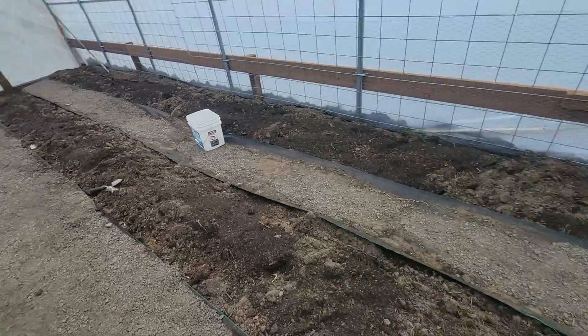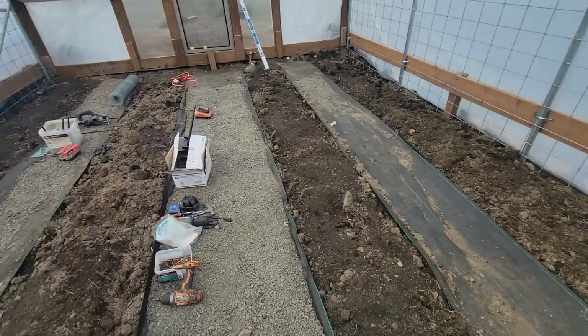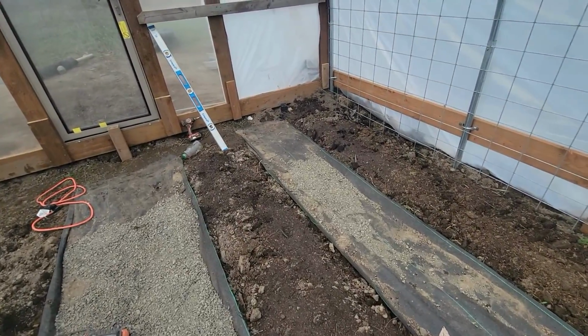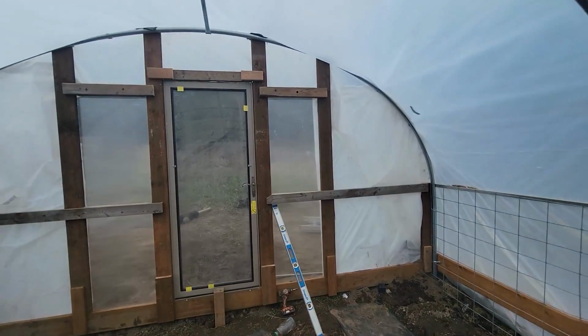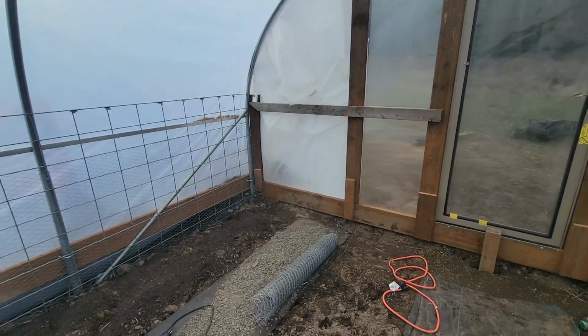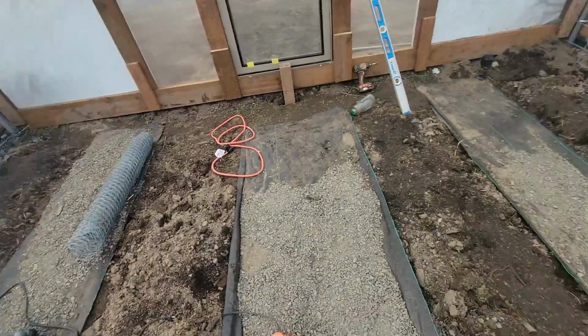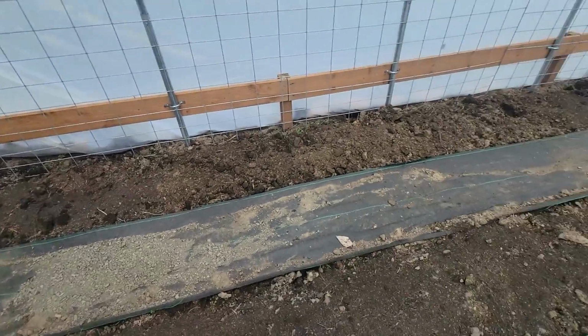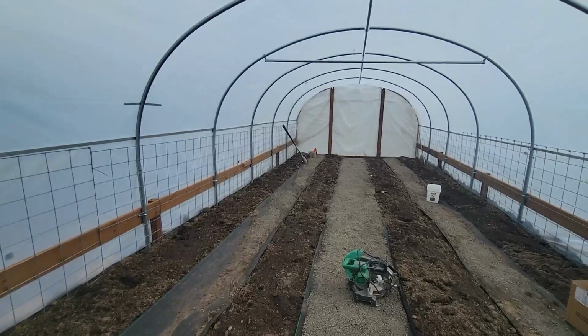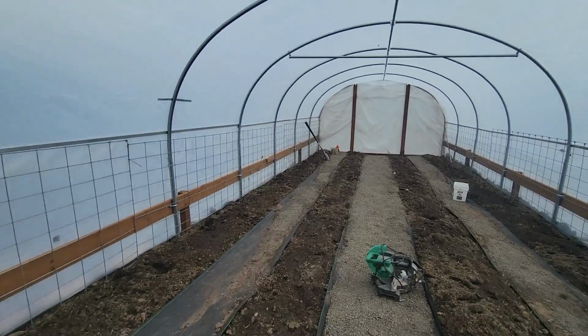Probably next week we're gonna put plants in here, and I gotta do some tests with supplemental heat and see what we can keep this thing at once I get all the cracks filled up, like that one above the door. So we have some experimenting to do, but exciting to get some climate control going here in northern Idaho, because yeah, you just never know what kind of weather you're gonna get up here.